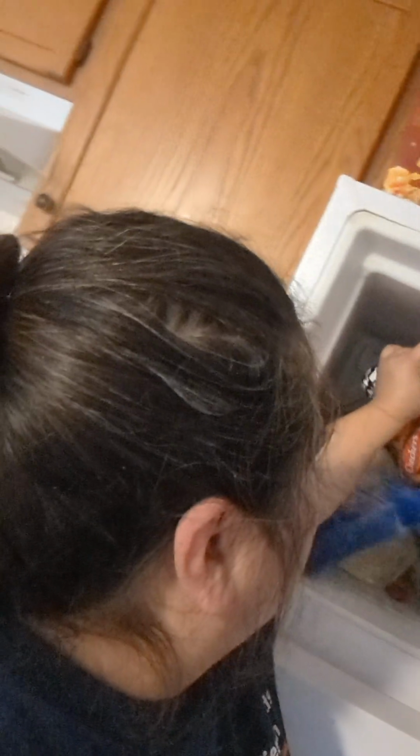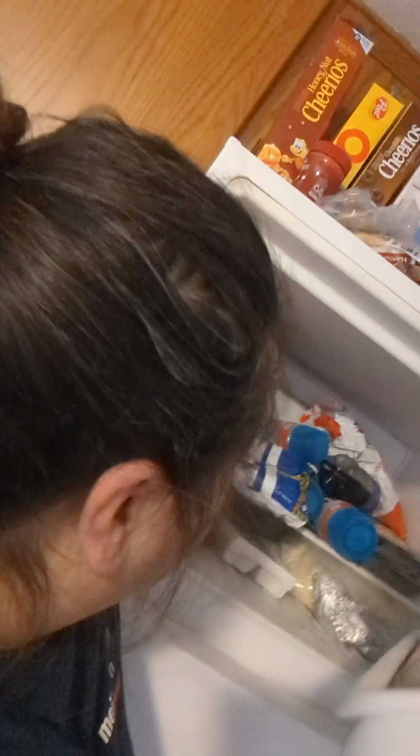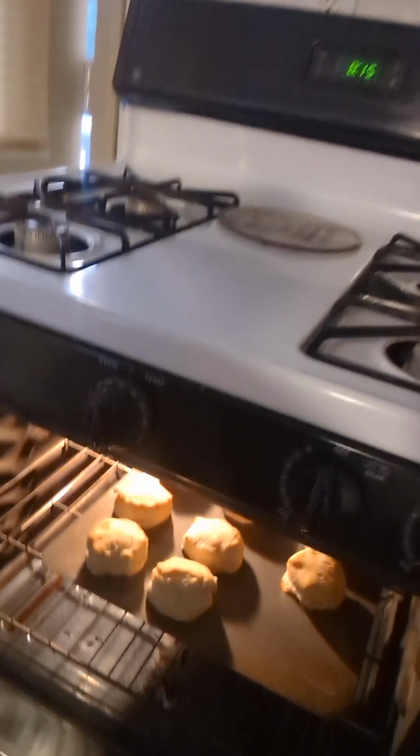And this is the fries I like. Checkers fries. You can't beat that. Checkers fries. Oh, I dropped that. That slid down. So anyways, my biscuits are almost done. I got a little time left. And it looks so good. Look at that. Yum. And it smells so good too.